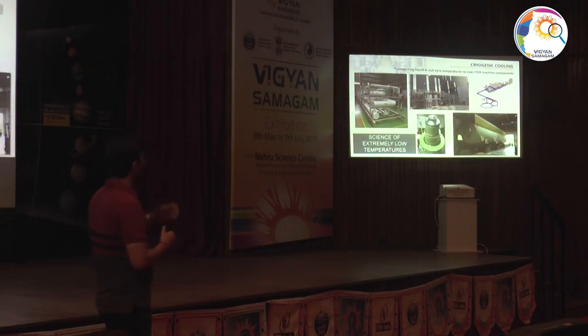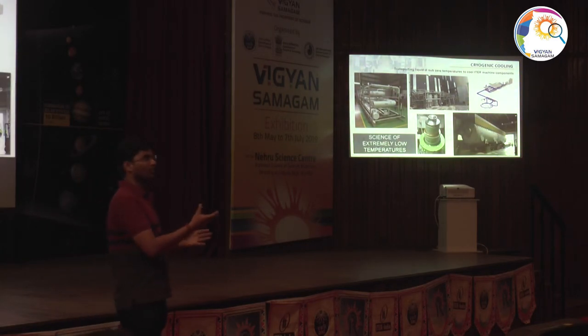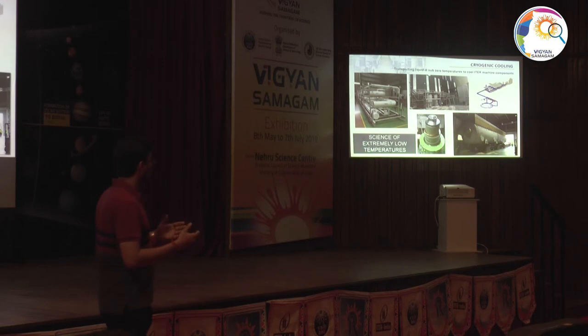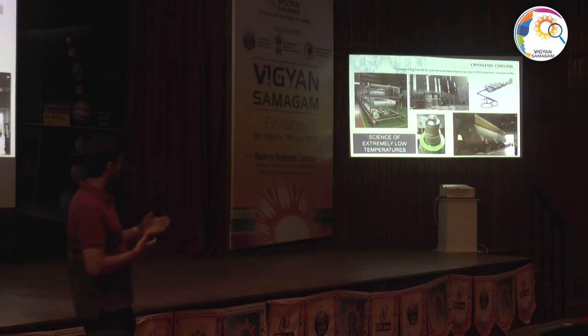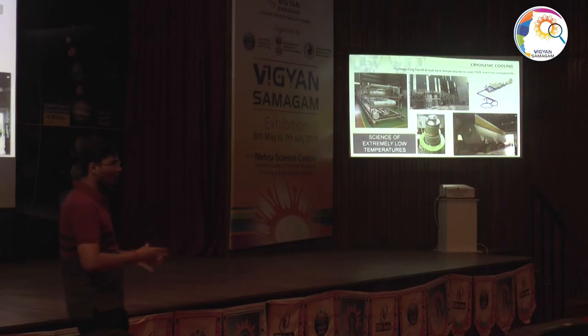Now comes the cryogenic cooling part. These are the signs of extremely low temperature at 4 Kelvin, minus 269 degrees centigrade. We have liquid helium in the pipes flowing around the magnets and current panels. Then we have minus 196 degrees centigrade, or 80 Kelvin, for liquid nitrogen. We have to cool down the superconducting coils.